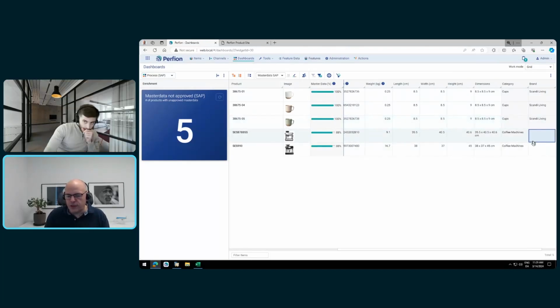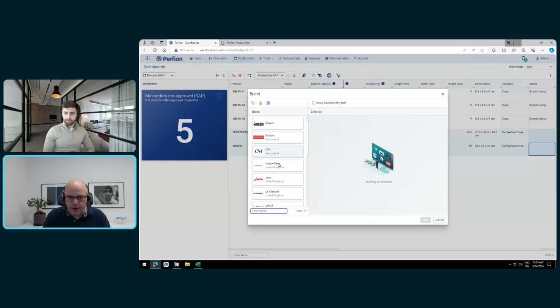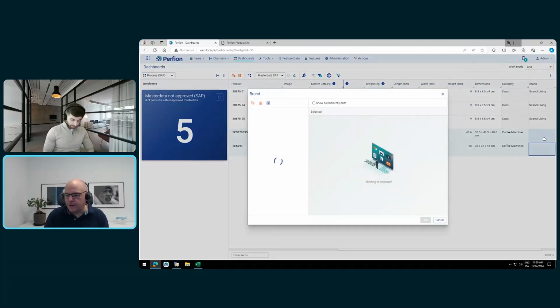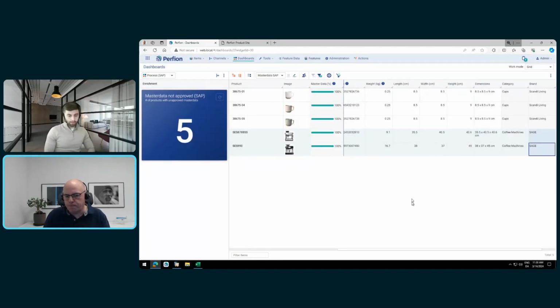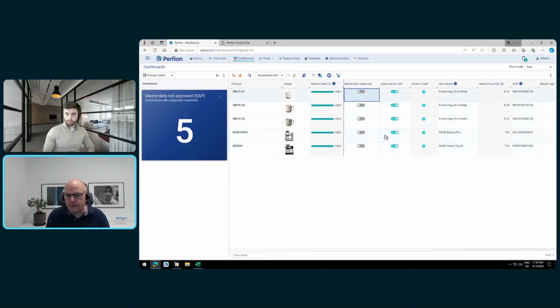And for the 2 coffee machines here, we can see that they're missing a brand. So I'm just going to select the brand, and I happen to know that this is Sage. Actually, I'm going to show that. Instead of selecting, I'm just going to start typing SAG, and it jumps to the Sage, and I can select that one in here. So the master data is now 100%. The master data is complete.